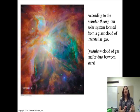3, 2, 1. So is this not beautiful or what? Actually, this is a nebula in the constellation Orion. If you're familiar with Orion, Orion has three stars that make up his belt, and then he has a sword hanging from that. And you can see, not this well, but with binoculars, you can see this nebula.